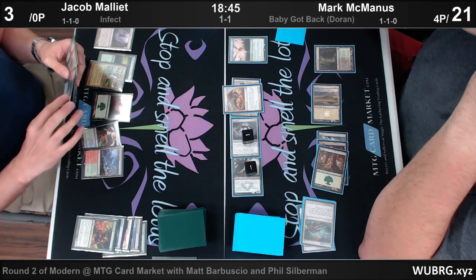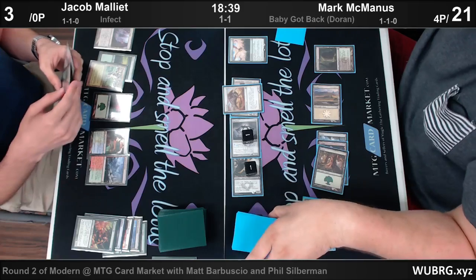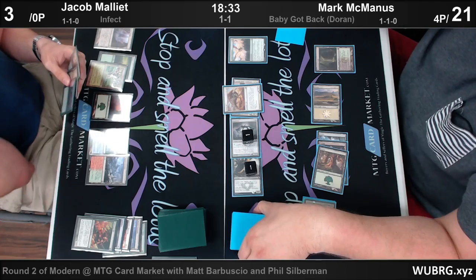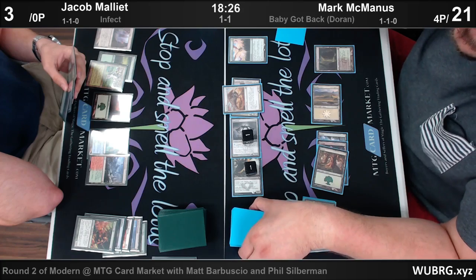I think he has another Spellskite in his hand. Yeah, it's another Spellskite. Not ideal. I think he has Spellskite and Vines of Vastwood. Yeah, Spellskite and Vines land and become immense. That's a shame, none of them you can cast in the face of the Spellskite. Really, I mean, we talked about it before. The Spellskite being the best card in the format against infect, and you see it here.